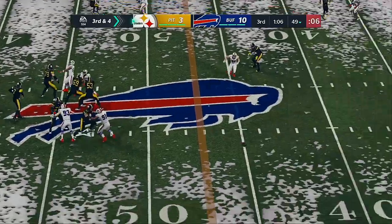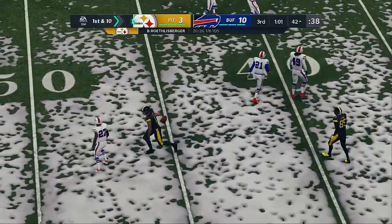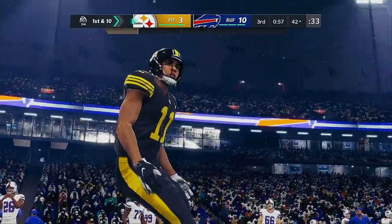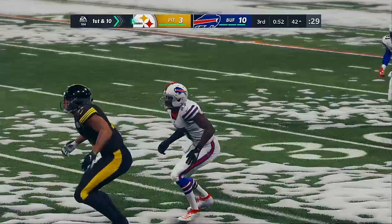Throwing again, it's Roethlisberger. He's got a man open. It's Chase Claypool. And he will have a Steelers 1st down as they're able to get the 3rd down conversion. They'll get 9 out of that one, and as a result, the drive continues.